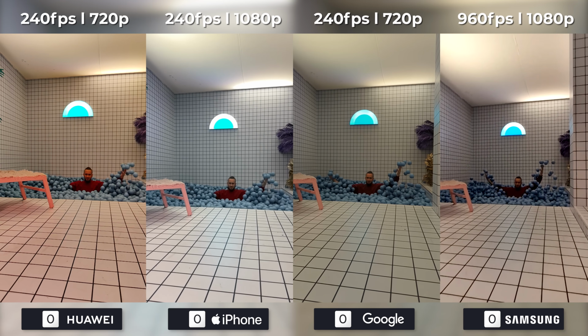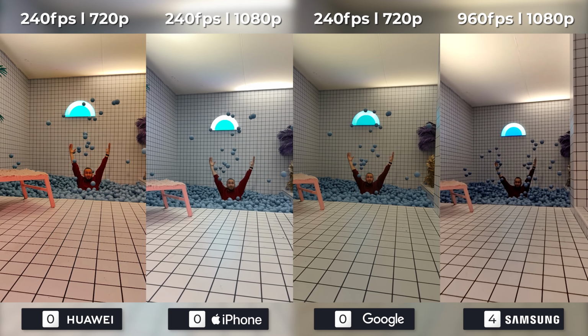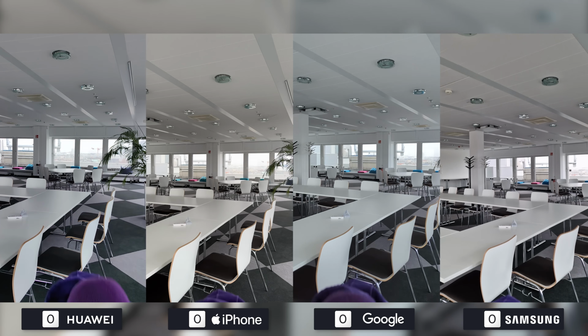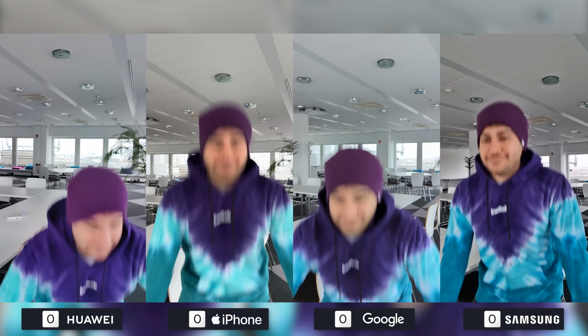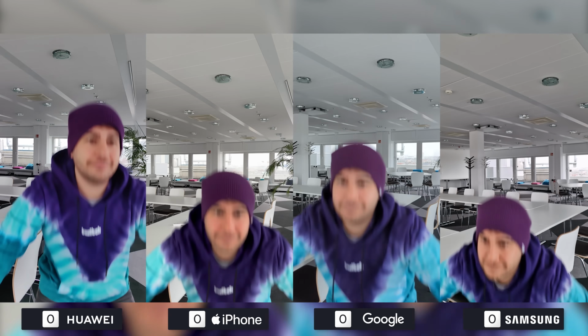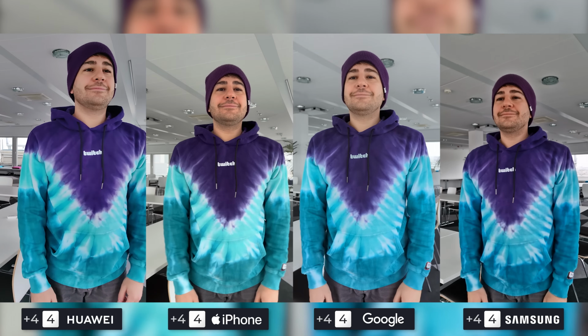Regardless, it does do the job, which is why it will get 4 points for allowing us to shoot in more frames compared to the stable 240 of Huawei, iPhone, and Google, who will all get 3 points in this category. Another one that they're all pretty similar in is autofocus, as I personally didn't see any of the phones having trouble with shifting the focus in and out, and also portraying me with the best required clarity as I came back into the frame, which obviously means that there are no complaints about any of these devices.